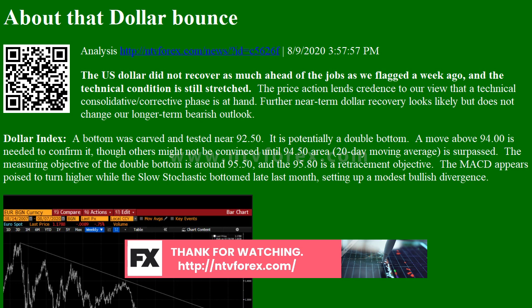Gold. New record highs were seen before the weekend near $2,075.50, but then gold reversed lower and fell below the previous day's low 2034.55, though closed slightly above it. The bearish price action is intuitively consistent with the dollar's bounce and the signal from the momentum indicators. The slow stochastic is poised to turn lower and did not confirm the new price high. The MACD is poised to cross down.